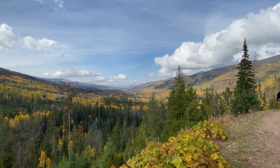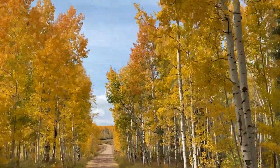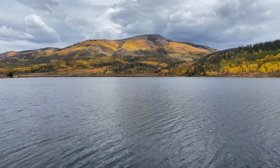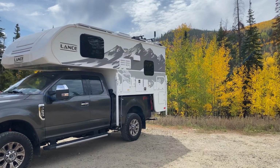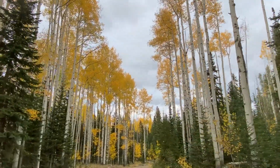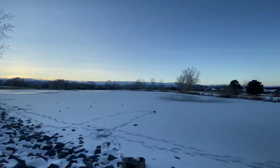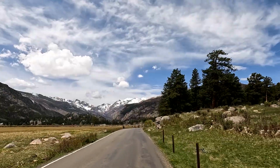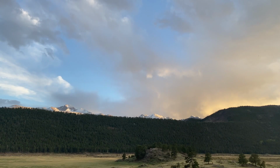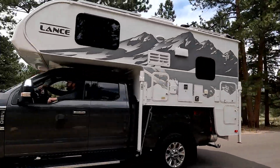Previously on The Way We Did It, we took our Lance to Steamboat Springs, where we found the best fall foliage we've ever seen in Colorado. Now, let's fast forward through winter to a brand new year of travel, kicking it off with our annual spring trip to Rocky Mountain National Park.